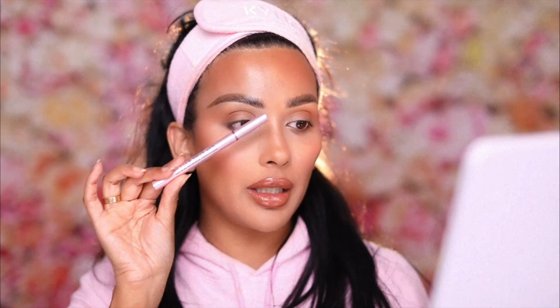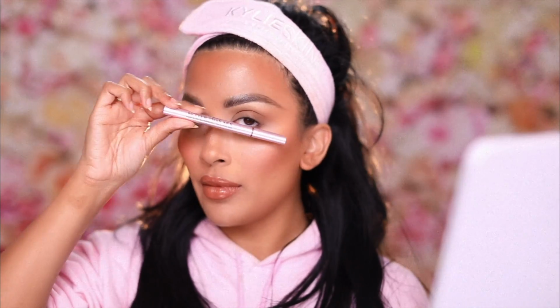So the first thing I do is get the angle right. Picture an imaginary line from your inner corner to your outer corner. Unless you're super blessed with almond eyes, you might be like me where they're round. So it's kind of like a straight line, or they could be downturned, so they might be this way. This one looks a little downturned actually.